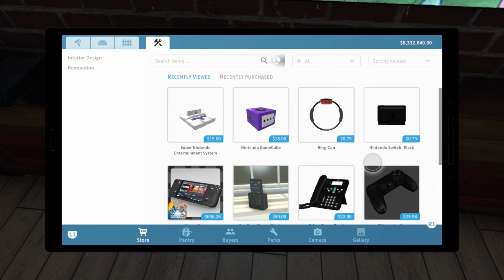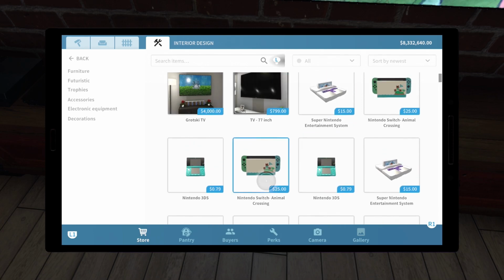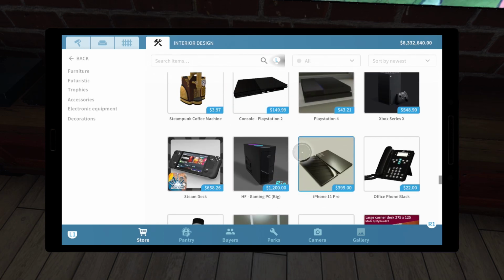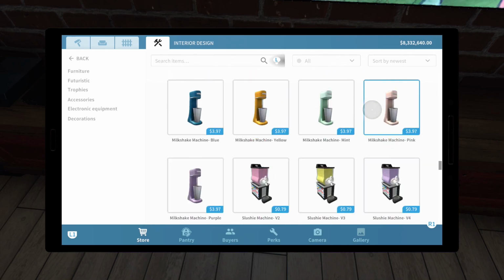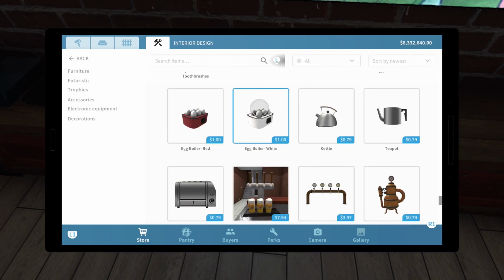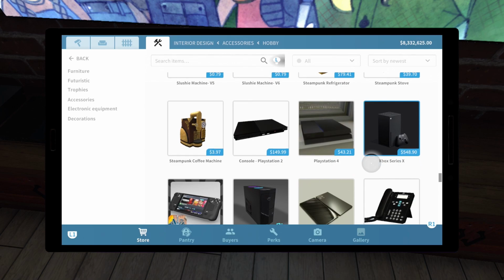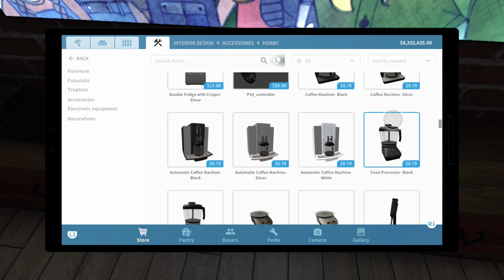I can't even buy that one, which is actually kind of disappointing. I was hoping for a black one. We are very, like, really limited on consoles, I'm gonna be honest. I can't get it. So I might have to go get the other one.